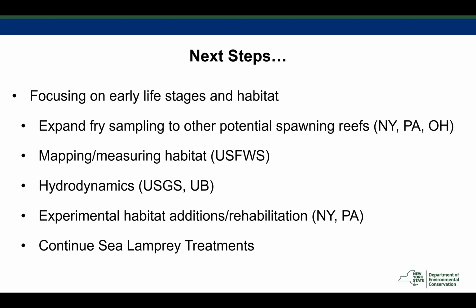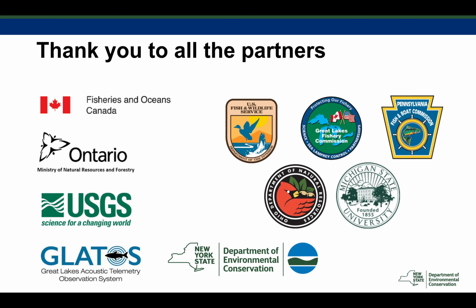And finally, we need to continue sea lamprey treatments. Without that, we wouldn't have the adult population of lake trout available to try and get wild lake trout back into Lake Erie. So with that, this was a major collaboration with all of these different organizations. It could not have been done without a lot of different collaborators here. And with that, I'll take any questions.